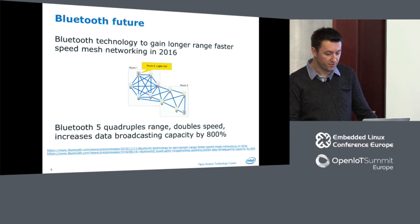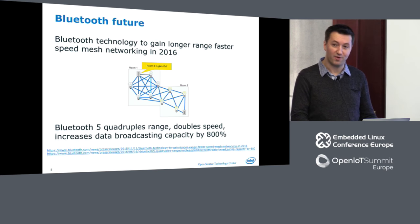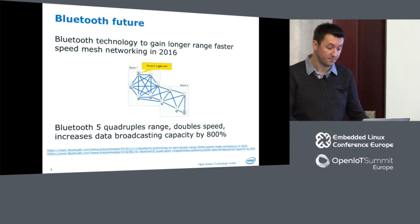So there will be two things. The Bluetooth mesh will be coming, which adds mesh topology, and we will have Bluetooth 5. They changed the versioning and the branding a little bit. They announced quadruple range, double the speed, and the broadcasting capabilities for beacons, they say 800%. Take these numbers with a grain of salt. They're a little bit made up. The technical ones are a little bit different, but we're increasing the technology a lot with Bluetooth 5 coming out this year.